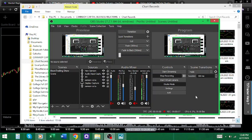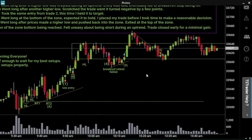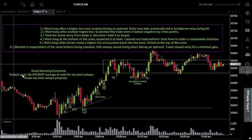Today is day number 14, April the 27th, 2023. We made some trades today, so let's get into it. Coming into today's session, my goal was to be patient enough to wait for my best setups and to trade my best setups properly. That was my main focus and my main key going into today's session.